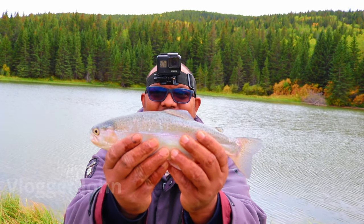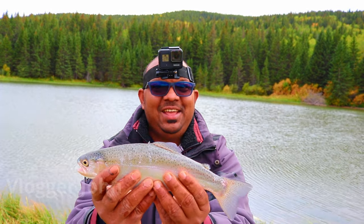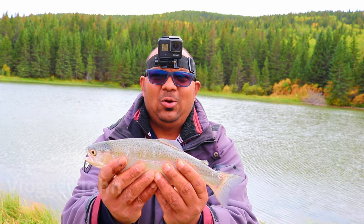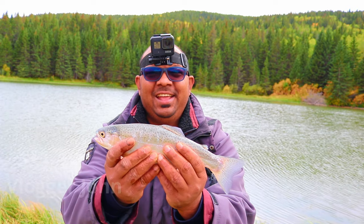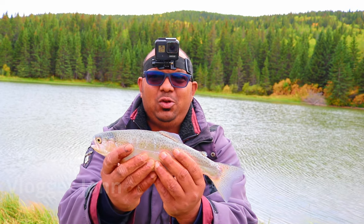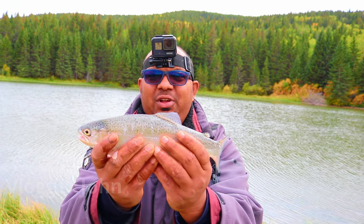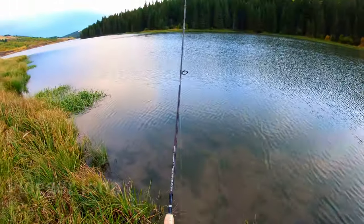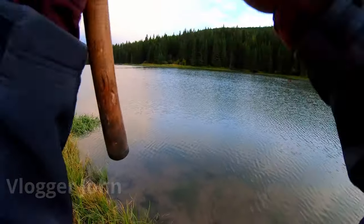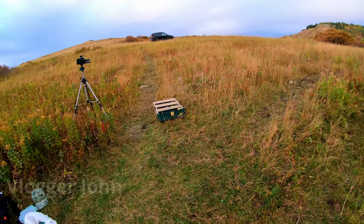Oh, my second rainbow, what a beauty, beauty. Man, I waited so long. It's cold and it's windy, and I lost a few bites when I went to get this and that, but it paid off. He got off.